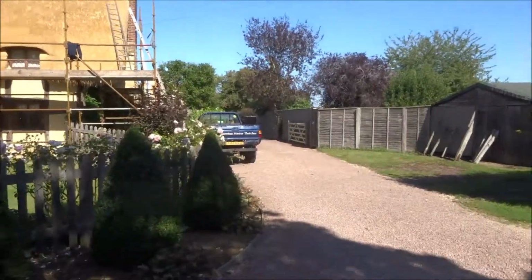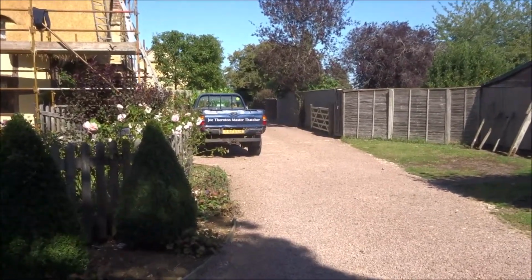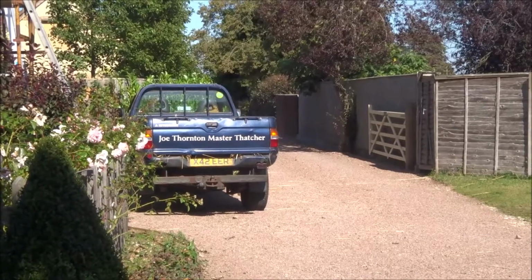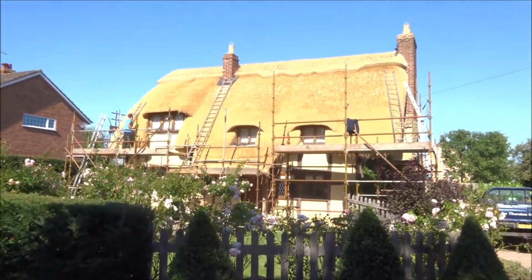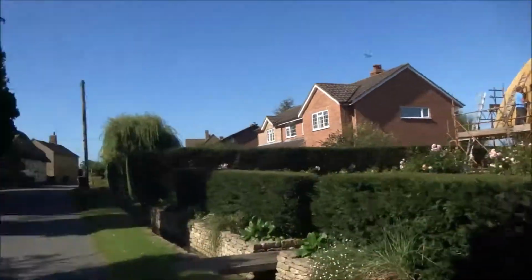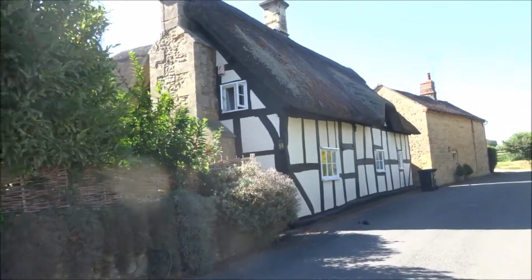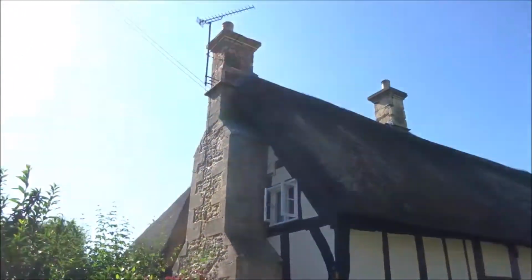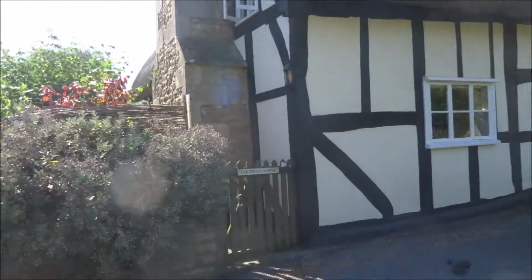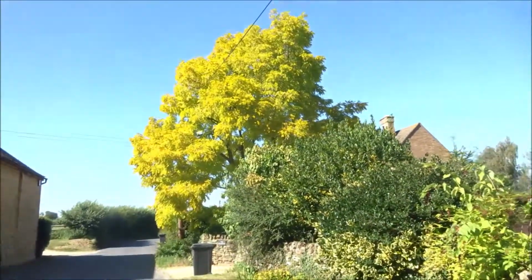Yep, okay. Joe Thornton, Master Thatcher. No relation to Maggie, I think. That's the trade he's in. Okay, here's another one. Another thatched cottage. The old police house. There's another one of those trees.